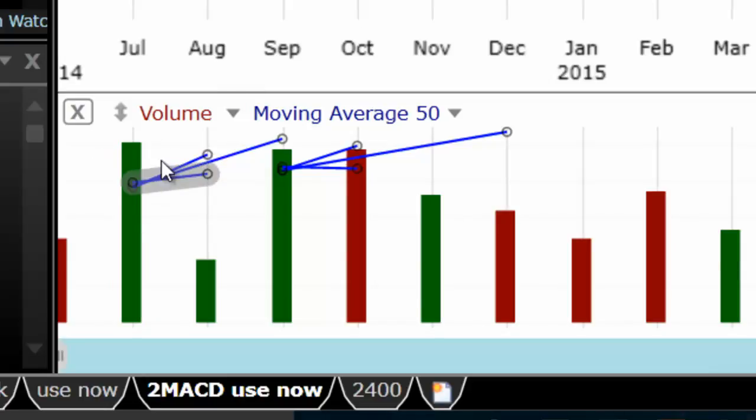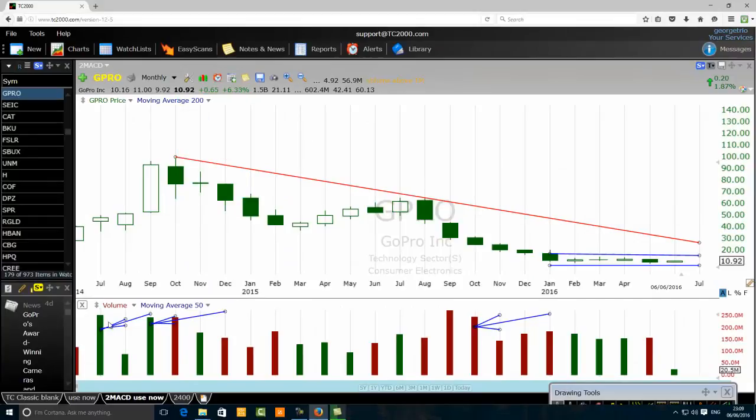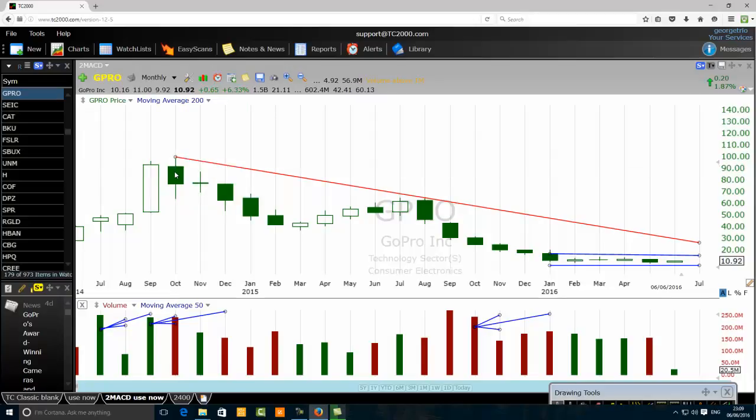So we can confirm that this volume spike in July 2014, those were buyers. Those were buyers that were buying and holding the GoPro stock, and the stock went up to the highest price level of $98.